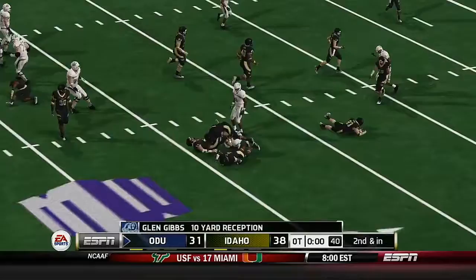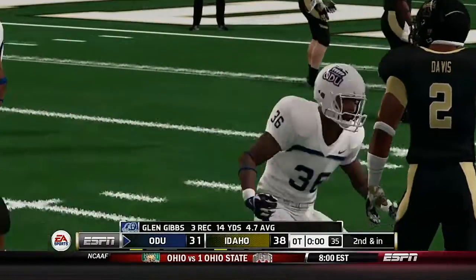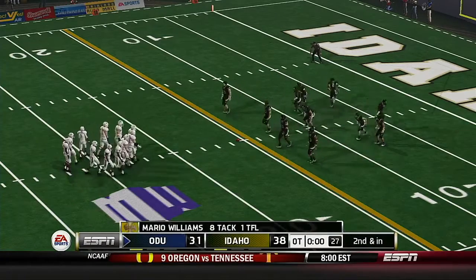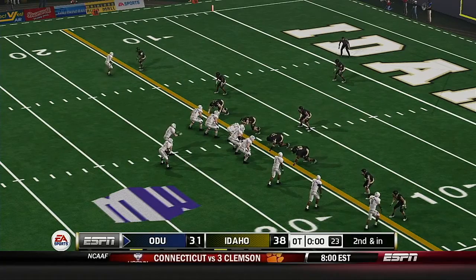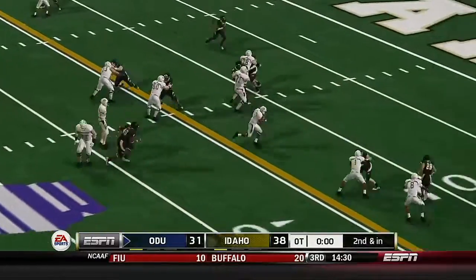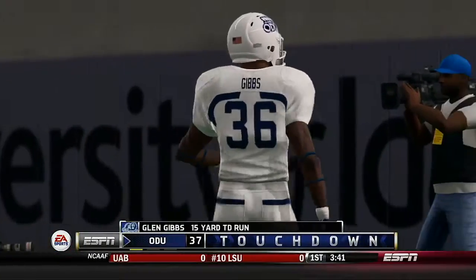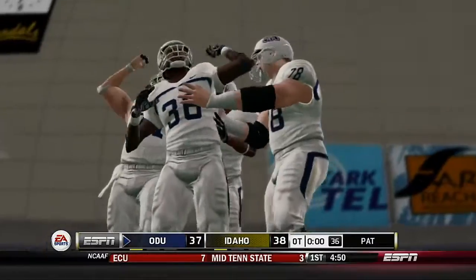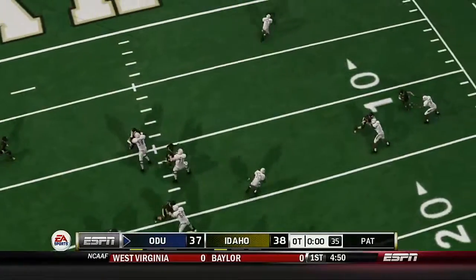Fires right side. Got his tailback. He's tackled at about the 15-yard line. Williams on the tackle at the 15-yard line. That'll make it second and inches. Big opening. And he gets the touchdown. So they come up with the equalizer.